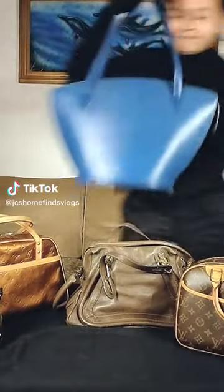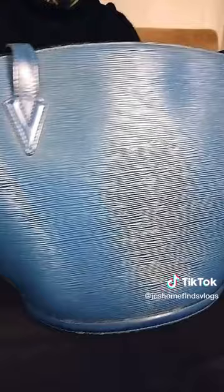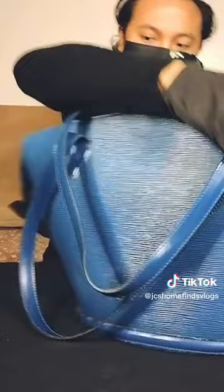Another bag spotlight with Louis Vuitton's Blue Epi St. Jacques GM. This bag may arguably be the most durable bag in all of LV's collections. With its epi leather material, it deliberately has a textured pattern. Notice the horizontal lines around the bag? That is clearly an indication of an epi leather bag.